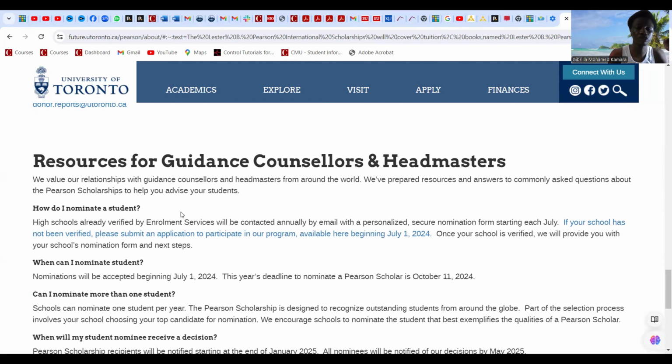How do I nominate a student? High schools already verified by enrollment services will be contacted annually by email with a personalized, secure nomination form starting in July. So if you have not yet, then you have to fill in this form. Once your school is verified, we'll provide you with the school's nomination form and next steps.